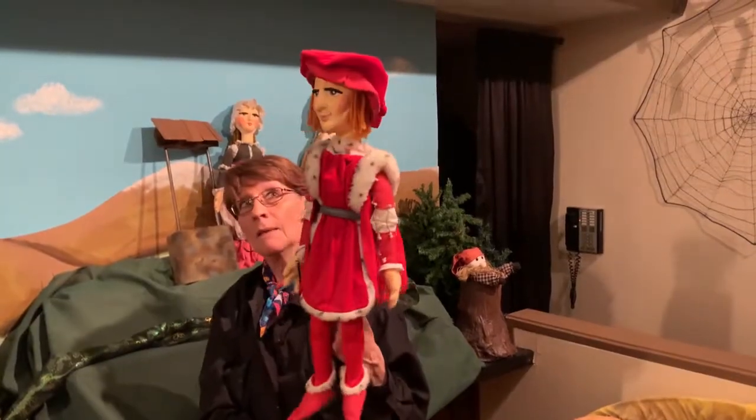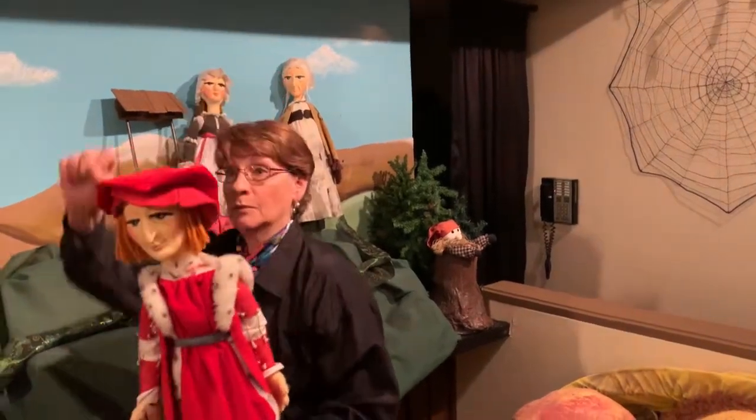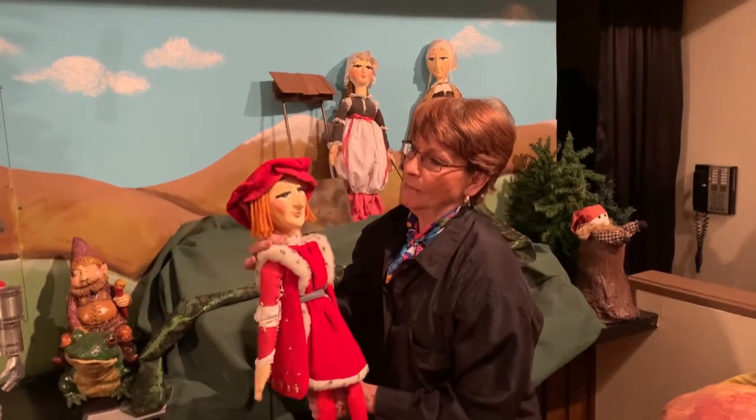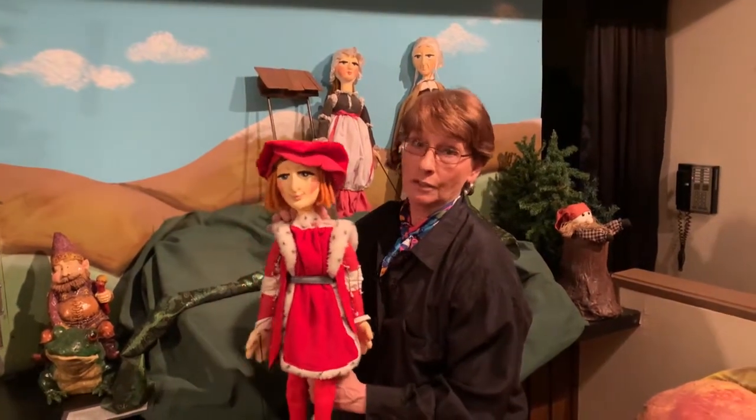The Sicilians, they made puppets on sticks and they put them in heavy armor, and they had horses, and they did fights and battles, and it was a really neat way to do puppets.